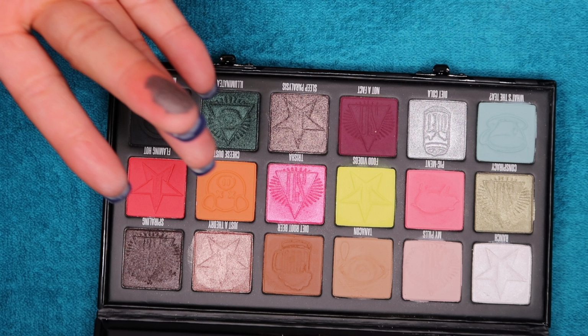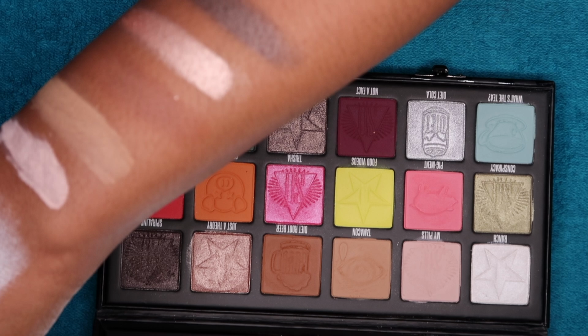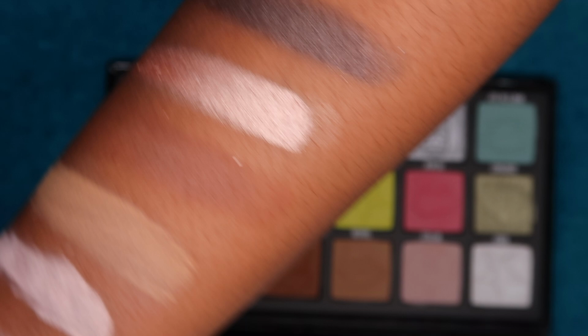Ooh, she chunky. Trying to tap a little bit off here because I'm tired of the fallout. That's a good shade, actually. You know what? I think I have this shade in another palette. I can't remember which one. Oh, you know what? I think it's one of the BH ones. Let me see. Okay.